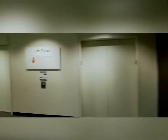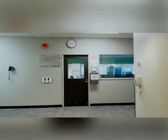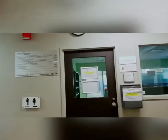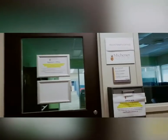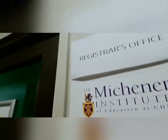The 5th floor, also known to be the student support floor, is home to offices that offer help and services to students. The first room we'll look at is room 500, the Registrars Office. Visit the Registrars Office if you have any questions or concerns regarding registration, tuition, OSAP, financial aid, or to register for CPR courses. If you feel like you may be struggling academically or personally, there are counselors to talk to.